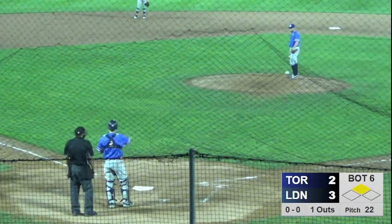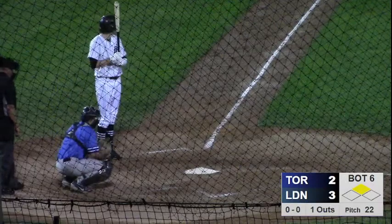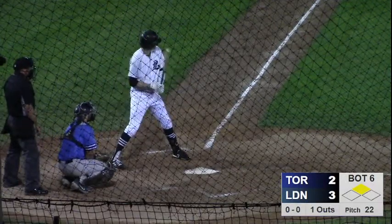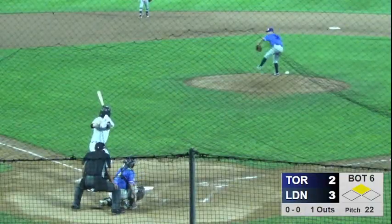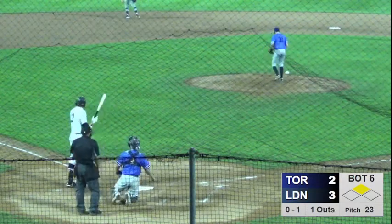He's not going to blow it by you. But we've talked about that curveball, and when you throw that and then come back with that fastball, just the difference in speed is going to be enough to throw you off. And I think Johnson was just a little bit late on that fastball. So that'll bring up Adam Fillman, 1 for 2 with the home run he hit earlier. Called strike one as that one gets in there.